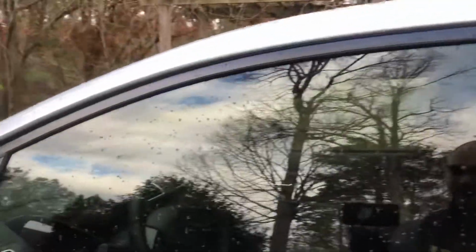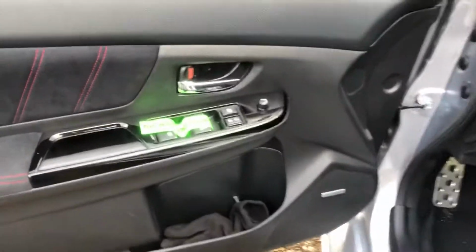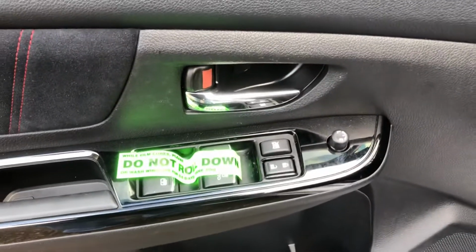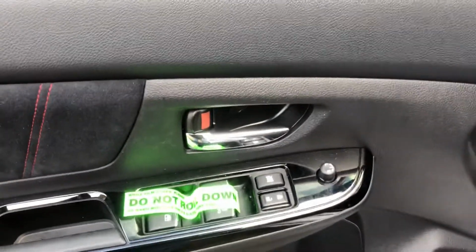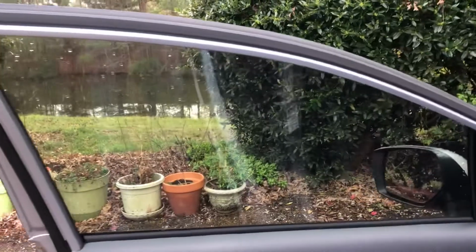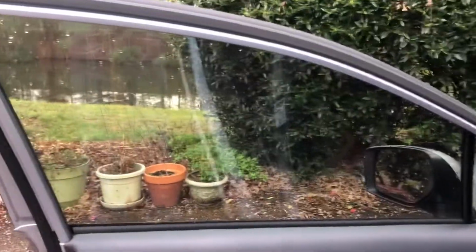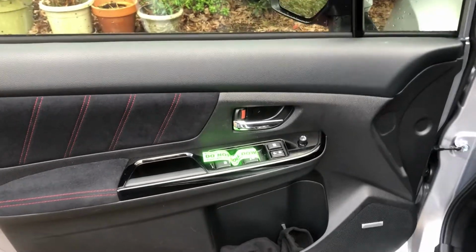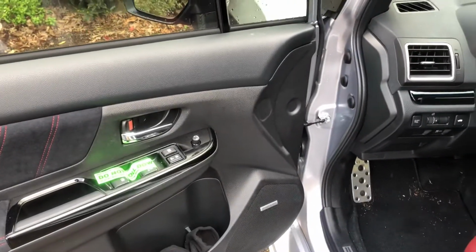So if you look in, you can see that you still have that little dummy tape that says don't roll down the window. For this version of the tint, you do want to not roll down your windows for about 2 days. It's been about 2 days, so I'm going to keep that on for one more night just to be safe, so nothing will happen. So we should go get inside and see how it looks from the inside.